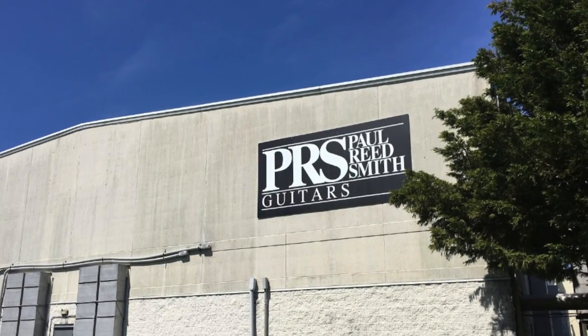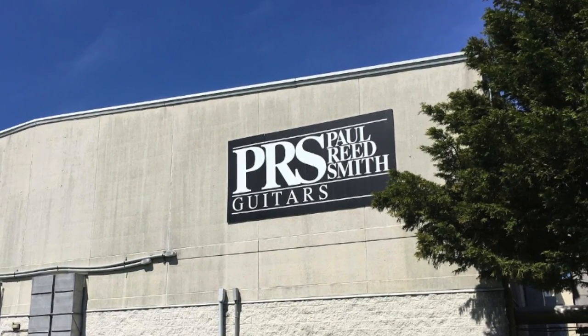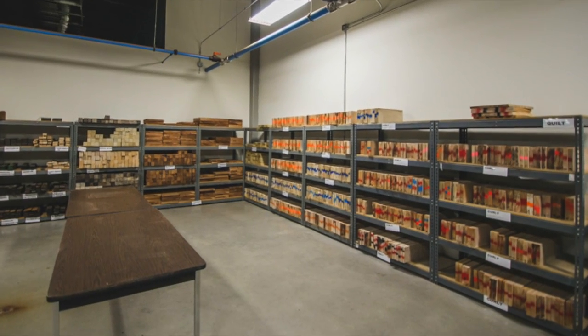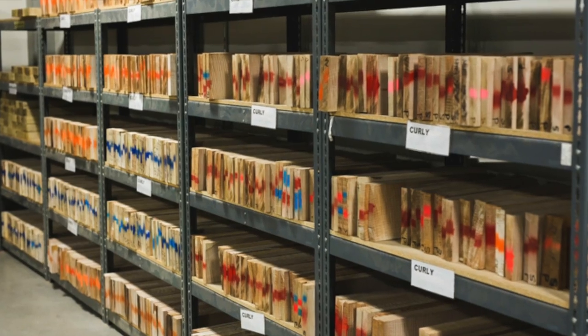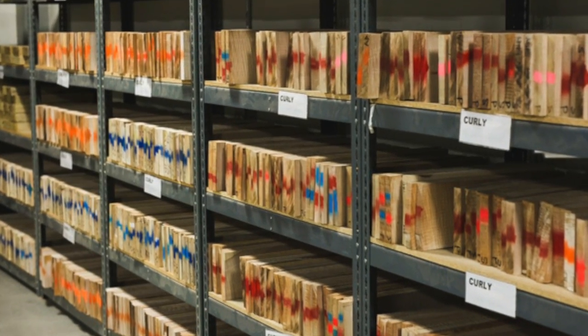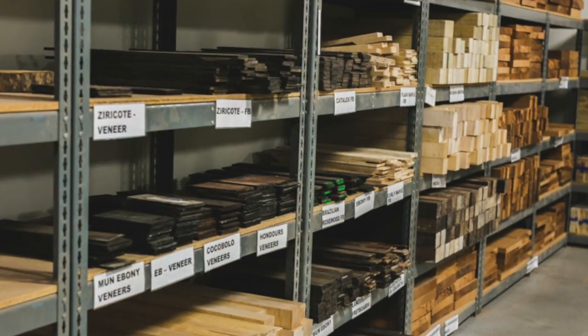Recently, we learned of a special place at the Paul Reed Smith factory, the Wood Library. There you'll find some of the finest woods PRS has to offer. It's stocked with exotic tone woods rated above artist package, but below private stock. For the money, these are the best woods you can get from PRS.